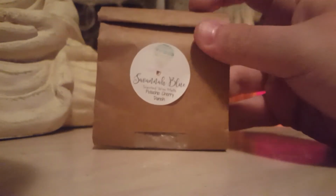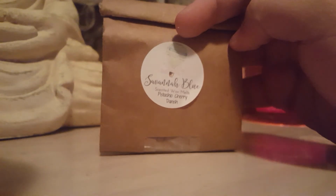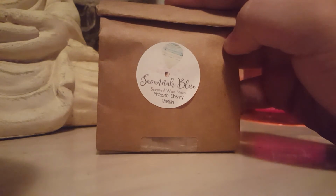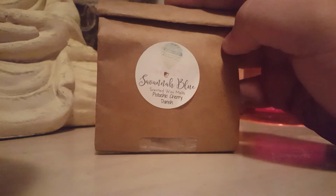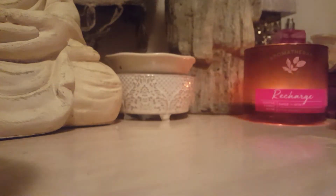I finished a bakery bag in Pistachio Cherry Danish. This one is one of my personal favorites. It is a nice, creamy pistachio with a slightly candied cherry, so it's a perfect mixture for me personally. It's 50-50 on this.